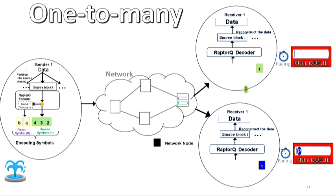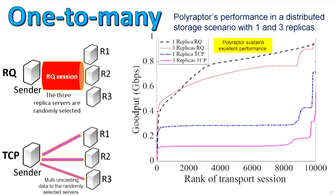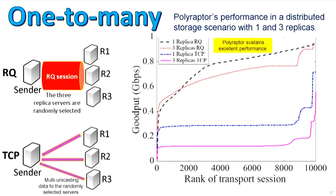Then add pull request, then it's going to start pacing the request. After receiving another request, it's going to send another data packet to the receiver. And the results of one-to-many, again, we have one sender and 3 receivers. It's kind of multicasting groups here. We have 10,000 again. And the results here, the y-axis represents the goodput. As you can see, Polyraptor achieves better performance than TCP.